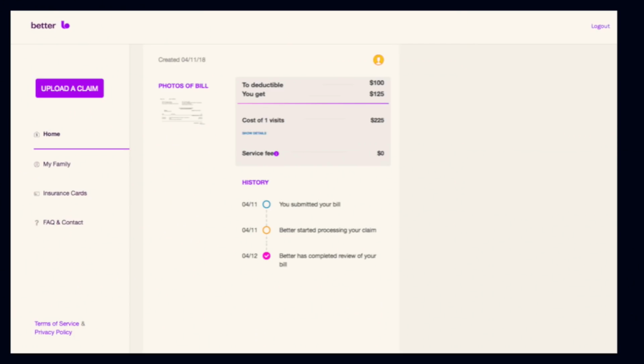So we can move to the next slide. So we've made this incredibly simple. We ask for name, address, phone number, take a photo of your insurance card, and you are completely done. Then, as you get claims from your doctor, you can either take a photo or forward us an email, and we do all of the work from there.